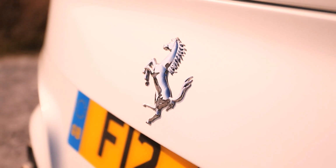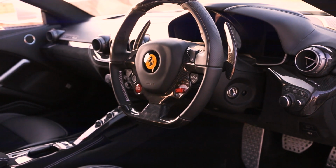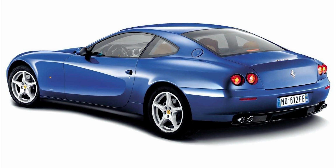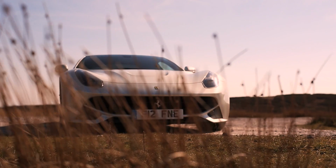Ferrari's V12 GTs have always been the pinnacle of the range, offering speed, style and typical Ferrari luxury to those who can afford it. Admittedly, the 612 Scaglietti was a little more challenging to look at than some of the other V12s, but still, they're always a bit special. How come the F12 successor is called Superfast then?